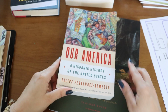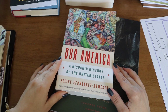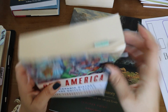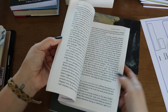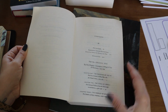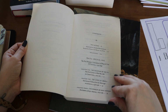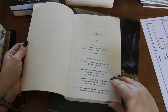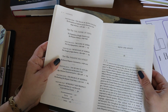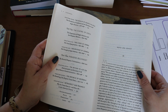But of course, in our truest fashion, we're interweaving Beautiful Feet American history with Our America, a Hispanic history of the United States by Felipe Fernandez Armesto. This is a shared reader/read aloud, and it reads, "The increasingly Hispanic profile of the United States calls for a new American history with its Hispanic dimension restored. With characteristic wit and insight, Felipe Fernandez Armesto scrapes away layers of Anglocentrism to expose a fresh, compelling Hispanic past."